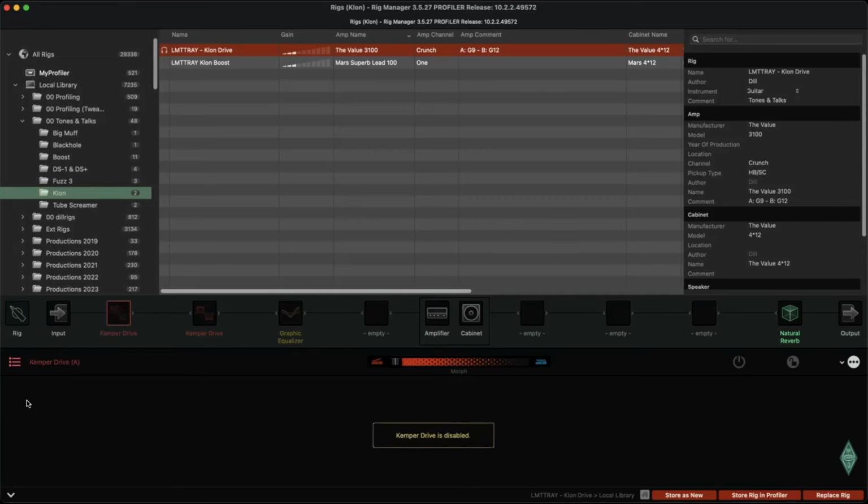Original. And again, Kemper Drive. A little bit more gain. And maybe turning the definition a little bit to 4.9. No, that's not the right way. Leave it there. Turning the tone down. Original.